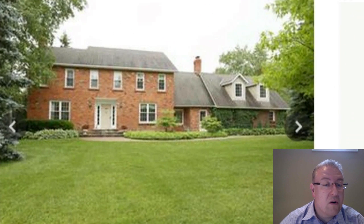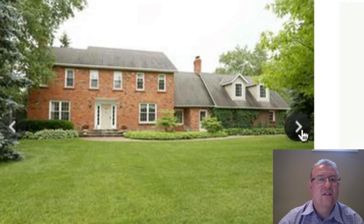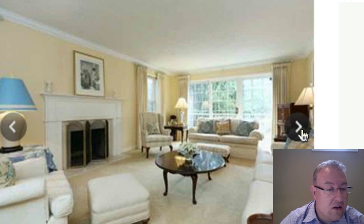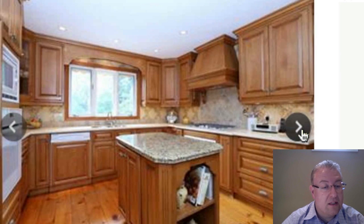So McLaren Road is the last one. We're switching over to the Oakville Milton board, and it's got that nice sort of Campbellville estate look to it. It's a great street, nice big mature trees. It's on about 2 acres. Parts of this home are renovated. If you look at the kitchen, you've got a really nice kitchen here, probably updated in the last 5 years from how it looks.